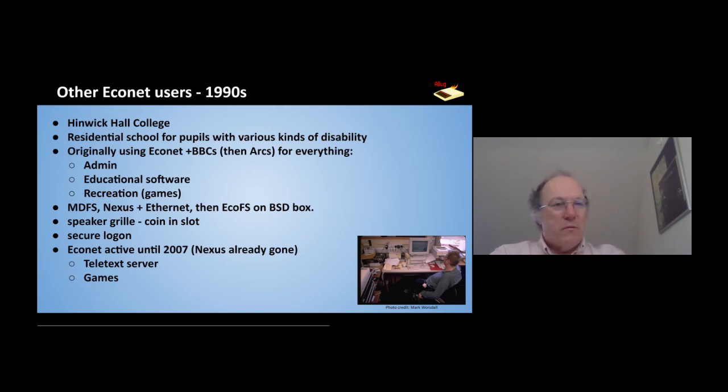So they had some pupils who were very bright and were challenging me on the SJ secure logon stuff. And on the other hand, they had pupils with learning disability. You know, they found they had to keep emptying 2p coins out of the speaker grills on their BBCs, because this guy decided that the BBCs were like an arcade game, and so you ought to feed 2p's in to keep them happy. They had MDFS and Nexus and Ethernet, and I slipped them one of my Econet cards and my EcoFS.